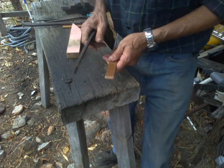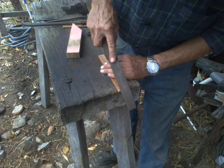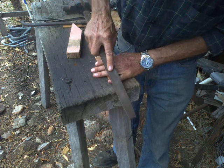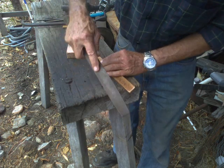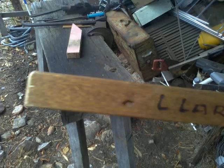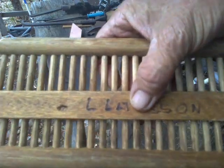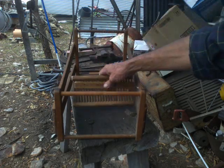Like such. And then give it a bit of a lick with a finer set of teeth. There. And it still says L. Larson. Larceny, perhaps. And yeah, it's exactly to the measurements required, but I would have made it slightly longer if it were my design, but I'm not a weaver. I'm just a woodworker. I do what I'm told.